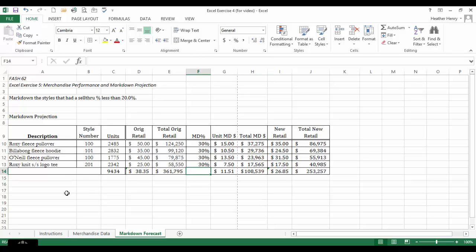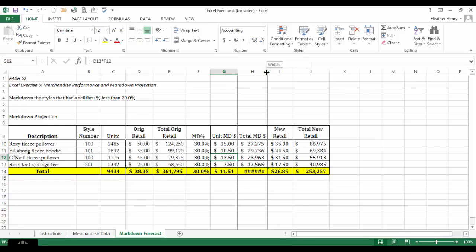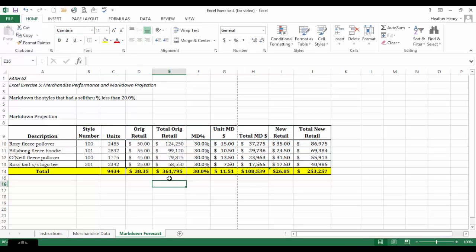Next, we can double check our markdown percent. We said we did 30%, so let's double check. So we have our total markdown dollars divided by our total original retail dollars, and that gives us a markdown rate of 30%. So what we said we did is exactly what happened. Let's go ahead and bold this. We'll add a label on it for total. Highlight it yellow so we can put emphasis on what we did. And that is exactly how we have marked down all of our styles with a sell-through percent of less than 20%. This is it for Excel exercise number 4.